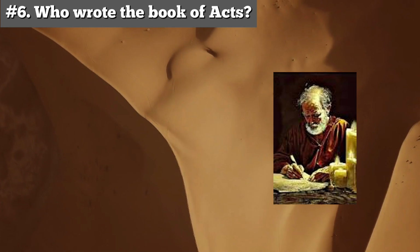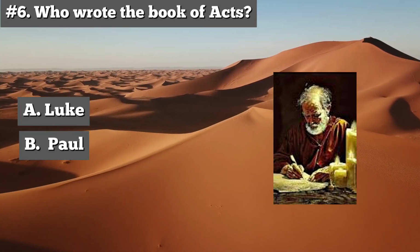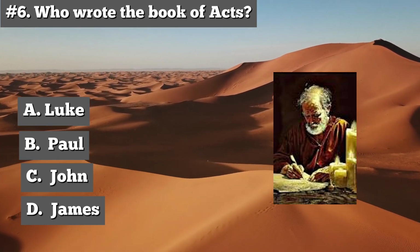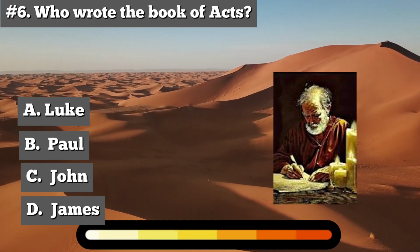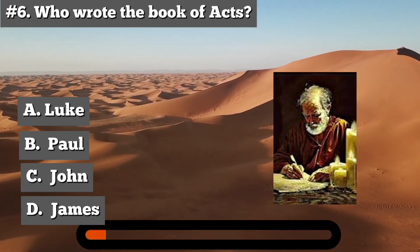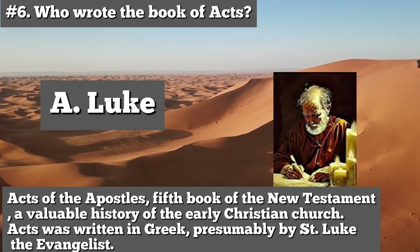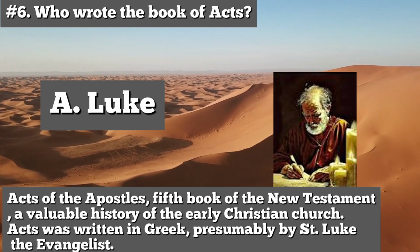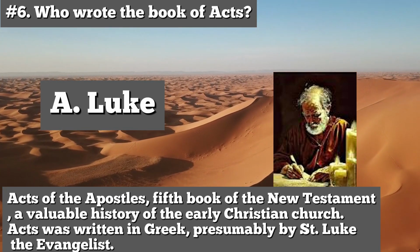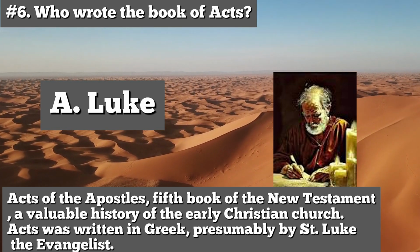Number 6. Who wrote the book of Acts? A. Luke, B. Paul, C. John, D. James. A. Luke. Acts of the Apostles, 5th book of the New Testament, a valuable history of the early Christian church. Acts was written in Greek, presumably by St. Luke the Evangelist.